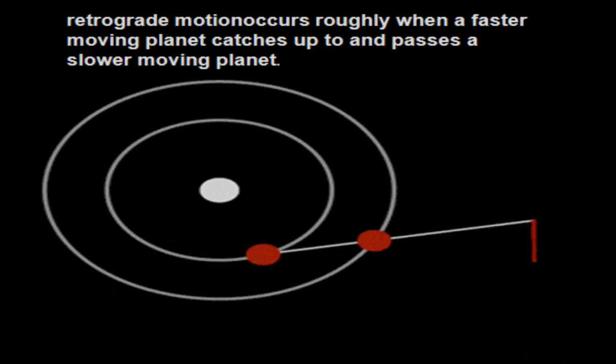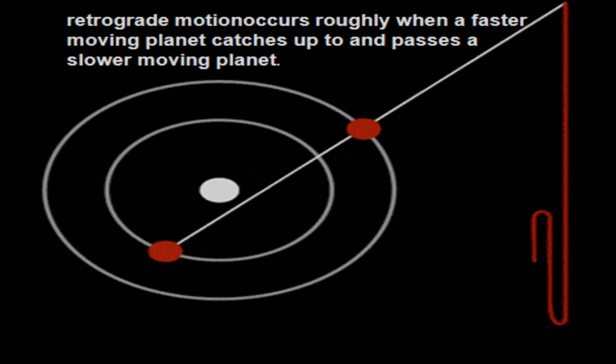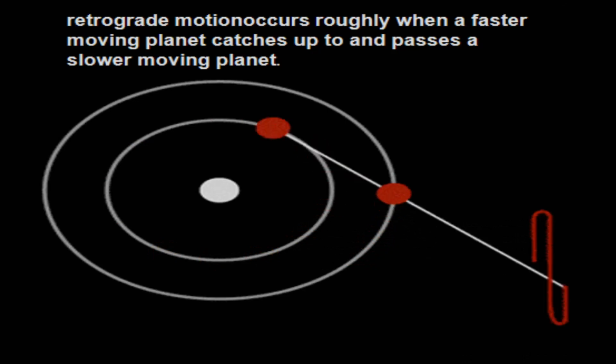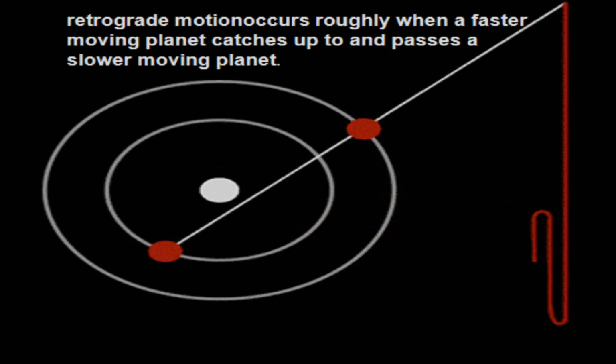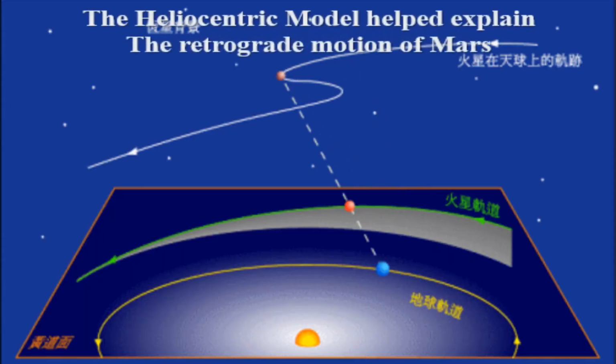Now, we know before that Claudius Ptolemy had introduced epicycles in explaining the retrograde motion of the planets, especially that of Mars, in his geocentric model. So, Nicolas Copernicus, using the heliocentric model, helped explain the retrograde motion of the planets, especially that of Mars. And by eliminating epicycles, he contradicted Claudius Ptolemy.